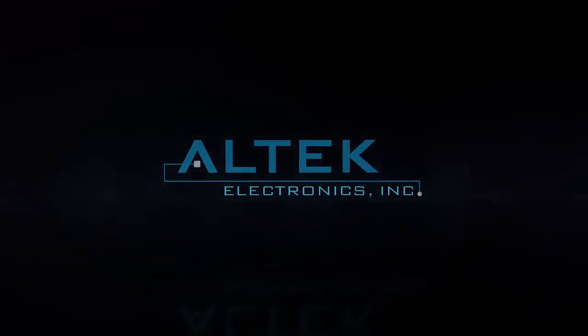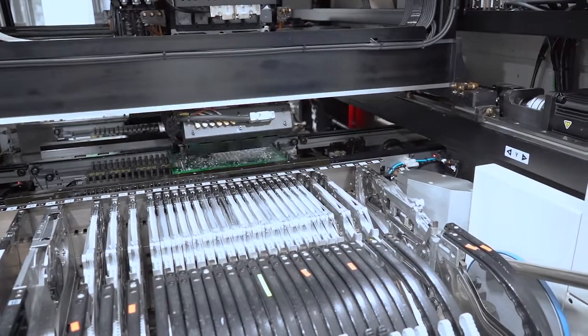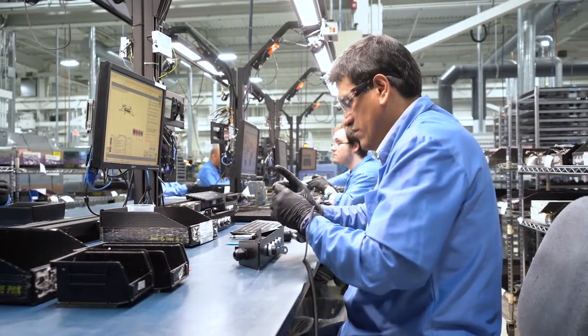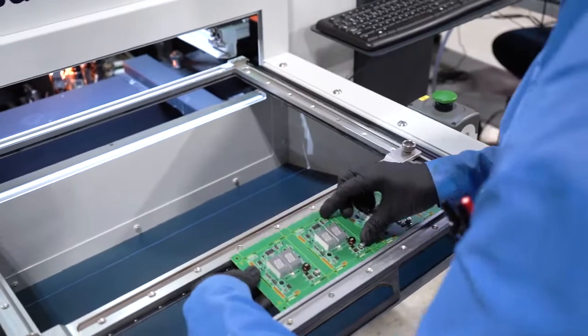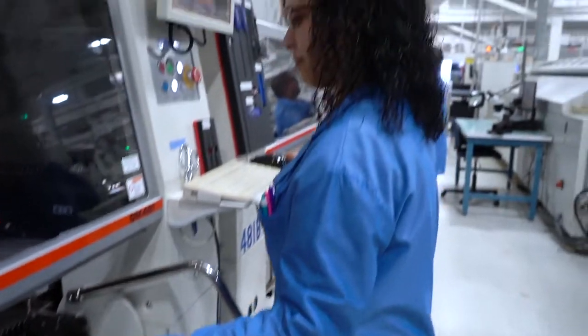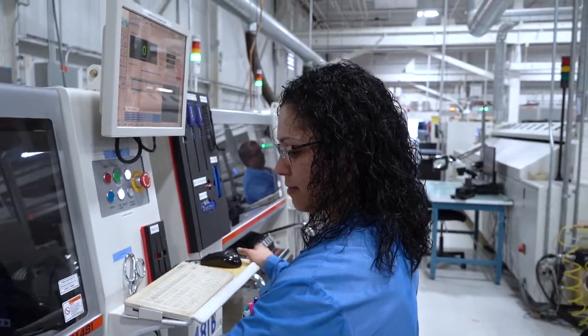Altek is a veteran-owned small business privately held by 3 family members. My father, Stephen, who's the chairman, my brother, David, who's the CEO, and I'm the vice president of business development. We manufacture printed circuit board assemblies, chassis, and control panels for OEMs of high-cost capital equipment in the medical, commercial, industrial, military, aerospace, and telecommunications marketplaces.